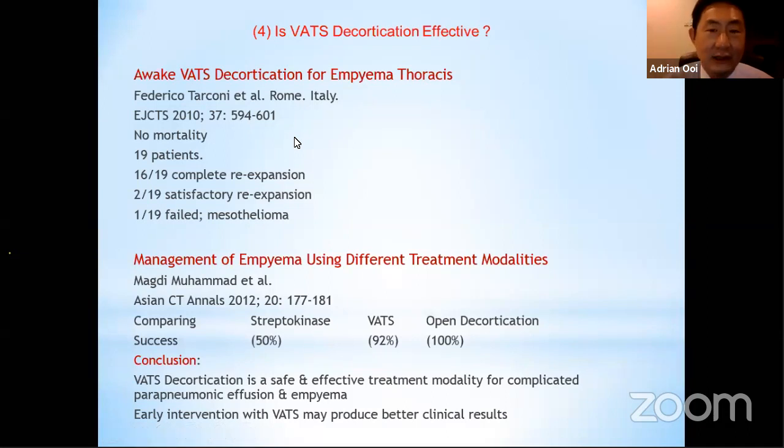However, this guy, sorry to say, it's not just VATS decortication, he did it as awake VATS decortication. Awake VATS, okay, decortication alone is difficult enough, and to do it by VATS in an awake patient, we're not talking about lobectomy, we're talking about decortication. Okay, this is extremely good surgery here. Okay, that was 10 years ago.